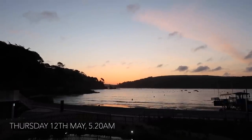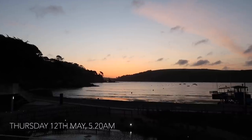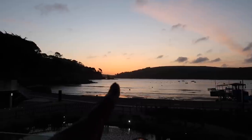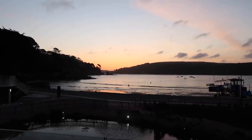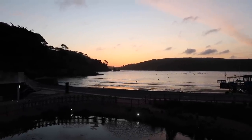Good morning, everyone. It is around 5:20. We are up bright and early this morning for some sunrise yoga. You can see the sun is just about to come up here. It is a lovely and clear morning, so it's actually so nice that we will be able to see the sunset. Sunrise even. Gosh, I'm still half asleep.